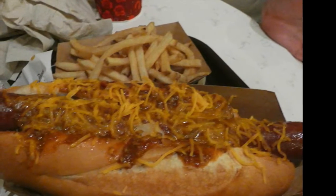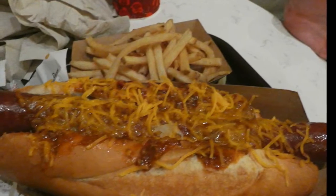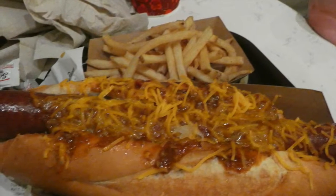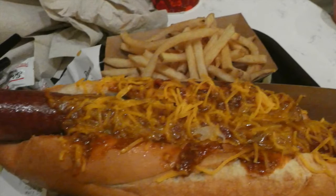This is also where you get your first look at the menu. Like I said, we got hot dogs. That's pretty much it. But they do have specialty hot dogs. Whenever you stop here, please keep your eye out, because sometimes they will have specialty hot dogs that revolve throughout the month.